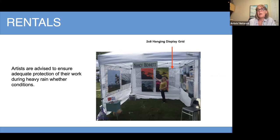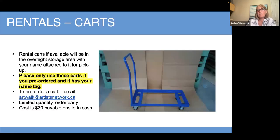And then these are the display grids. They're hanging horizontally here, but I would not hang 3 horizontally. I would put them vertically, actually, normally. But anyway, we can talk a little bit about that. But that's the rentals, and they're due.